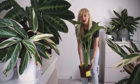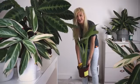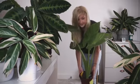I don't know if you can get an idea of how large he is. Let me try and move back with him 1 second. Can you see him now? He's very large. This is just the worst video for large houseplants. I'm gonna put him down now because I can't just stand here and hold him while I talk. So that was my top 5 favorite large houseplants.